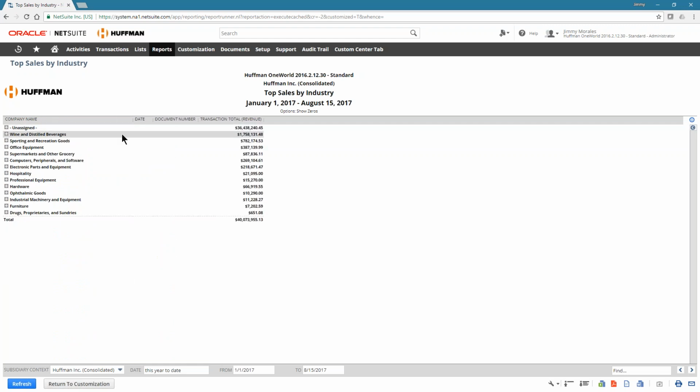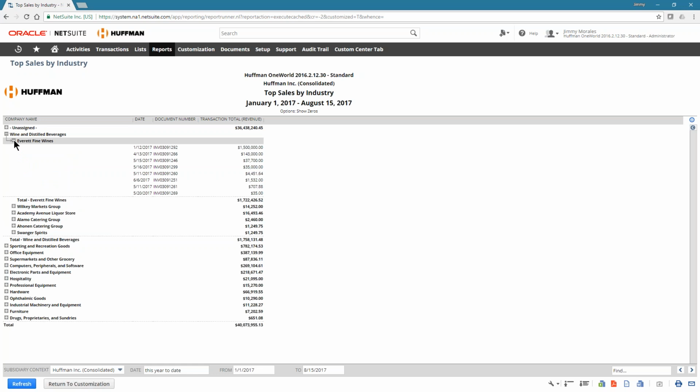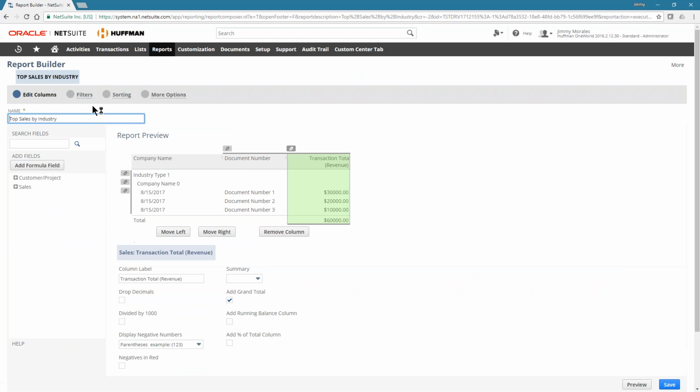So once I drag this over and I break down my existing industry types by customer, I can now do another drill down. This is that nesting functionality that we talked about. Well, let's say I want to get rid of unassigned, because that's going to appear everywhere and it's going to capture data on transactions that I haven't filled out this field on. So I'm going to go to return to customization, and I'm going to set a filter.